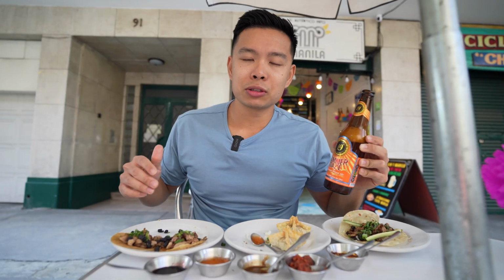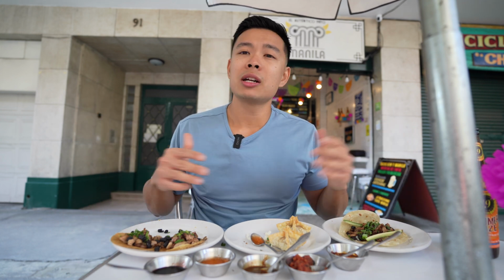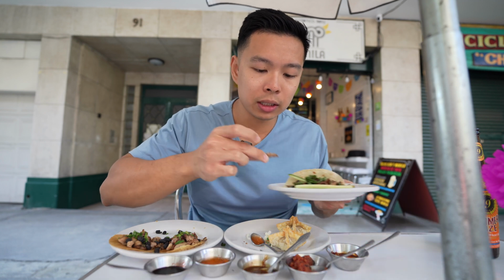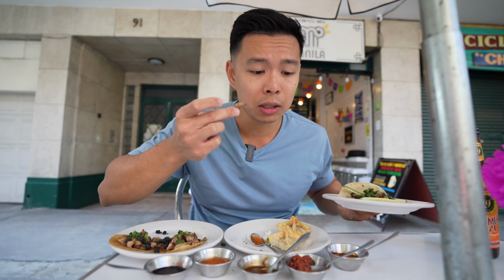The lunch vibes in Mexico City are amazing. Outdoor seating, music, just people watching, nice fresh air. Love the vibes here. It's all about the vibes. So Dad de Mexico, DVW score for this, I'll give it like an 8.5. My favorite was definitely these ones right here. I feel like the duck could be a little bit fattier, juicier, but I do like it lean in a taco with all the sauces.